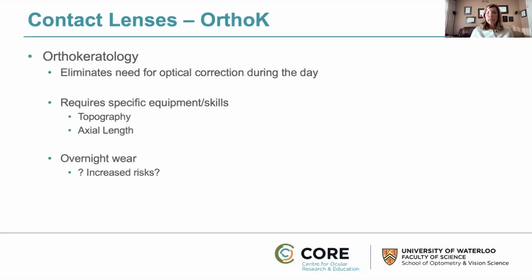It, of course, eliminates the need for optical correction during the day. So this circles back to lifestyle. If you have a competitive swimmer, for example, who is in the pool at 5:30 every morning prior to going to school for their swim training, maybe Ortho-K is a good option for them because that eliminates the need for that optical correction. You do require specific equipment and skills.